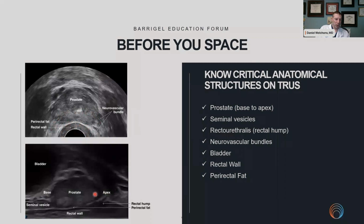From the sagittal view, you can see here's the apex of the prostate. Prostate is here, bladder is here, and the base is here, seminal vesicles off the back. And then you see this rectal wall. This white line is kind of your target, and you're trying to split that line when you're going in with the needle. And this black structure here is actually part of the rectal wall also.